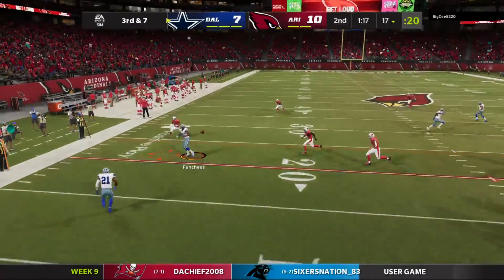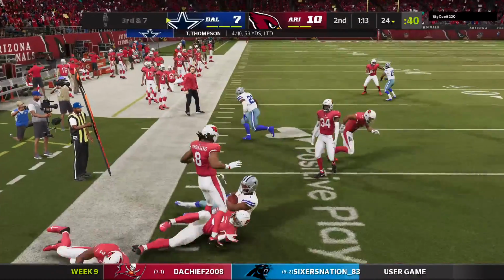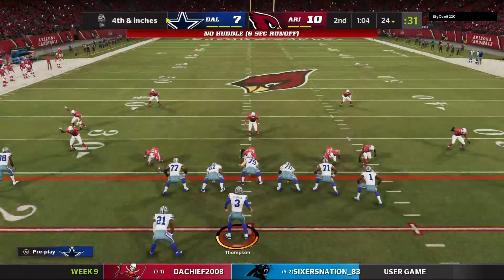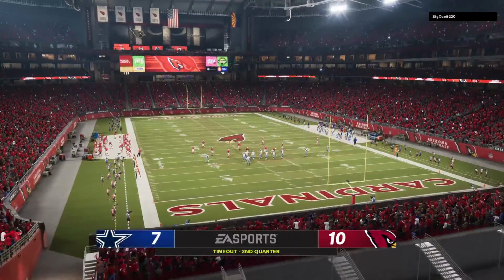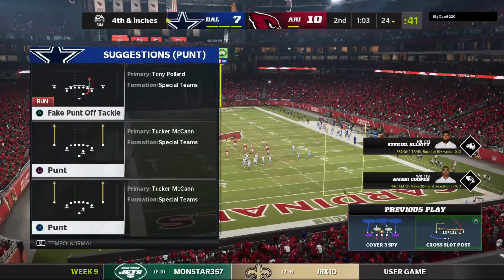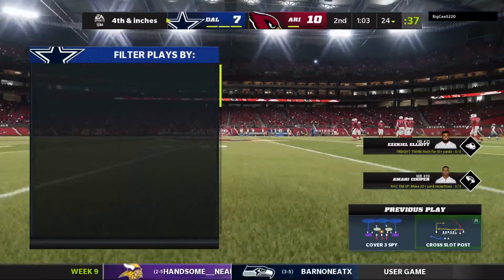Drop to throw. Caught left side by Funchess. And boy, he is very close to a first down, but from where they're spotting that football, he's going to be a foot or so short. Now the Cards are going to call another timeout, their second, as they stop it with just over a minute to go before halftime.